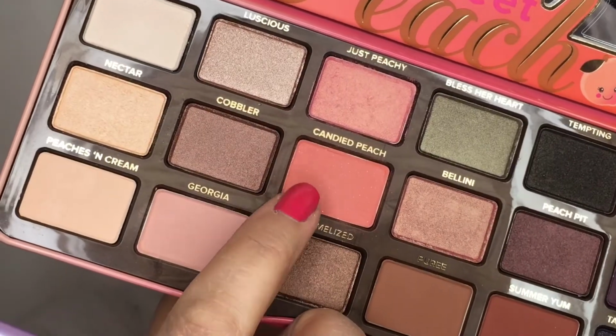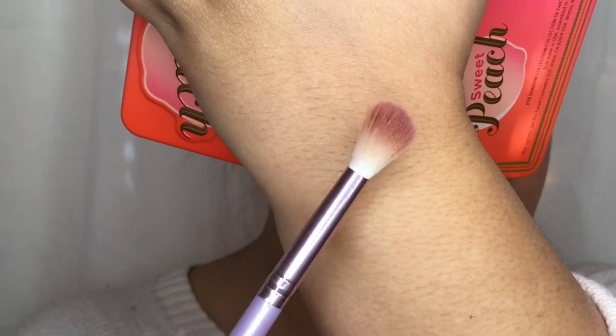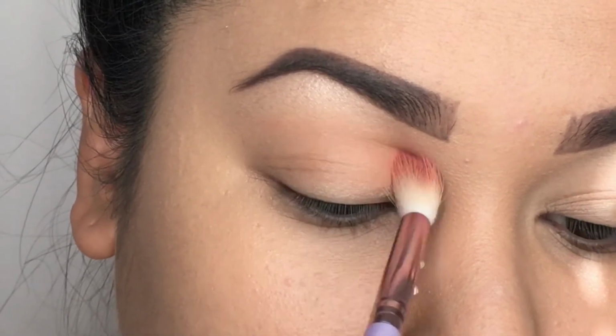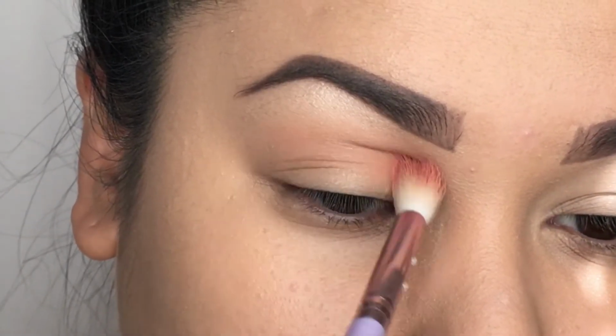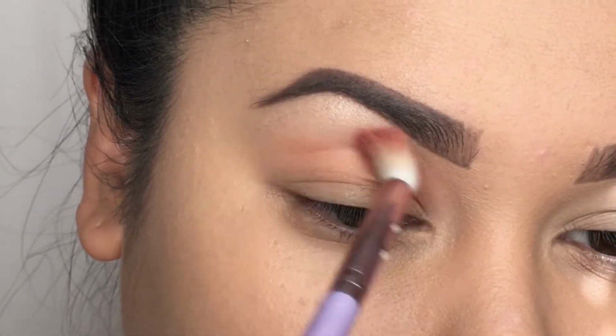And then for my transition shade, I'm going to go into Candied Peach, and I'm going to apply that with this SL Miss Glam eyeshadow blending brush, and I'm just going to use windshield wiper motions and then buff that out with circular motions.